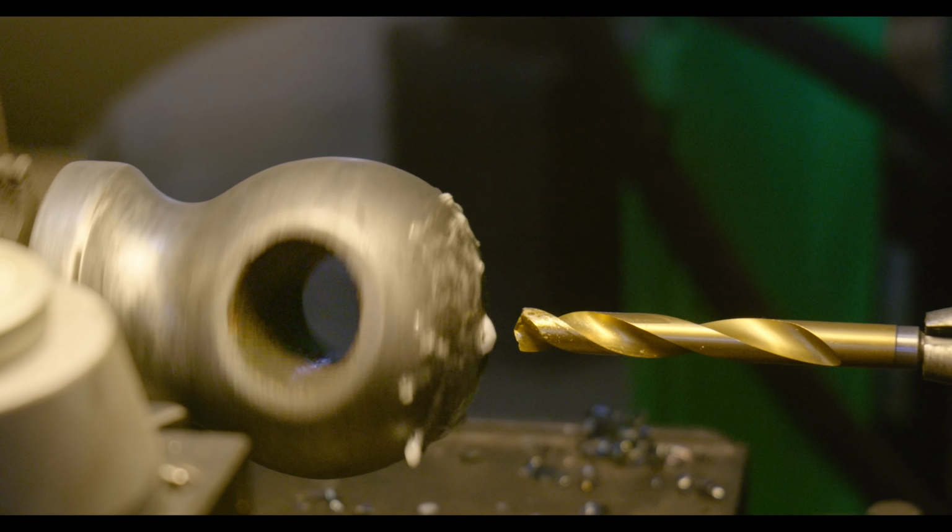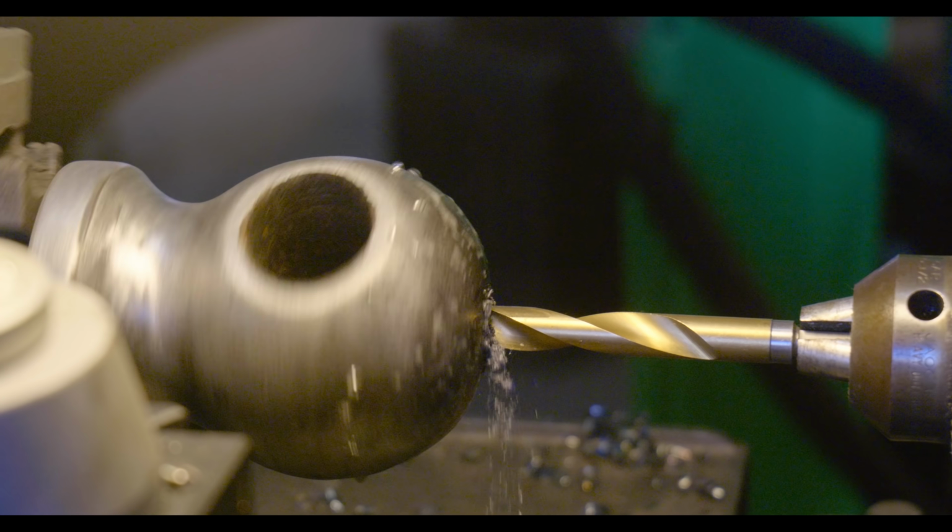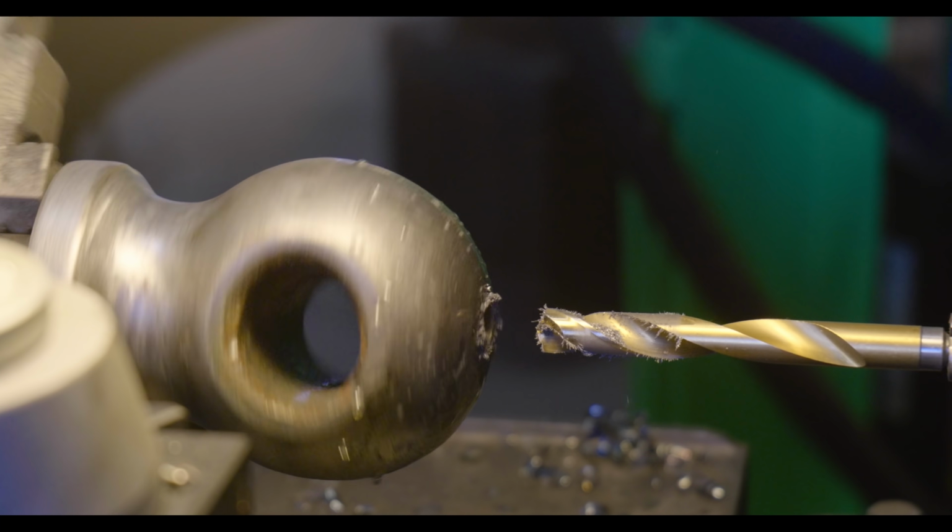Now I wanted to drill into the end of the meatball to be able to add a set screw to lock the handle in place. This will allow me to have a rapid traverse feature on the vise, which will be quite nice because it can open up over 12 inches wide.